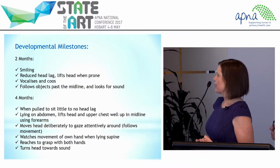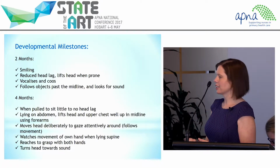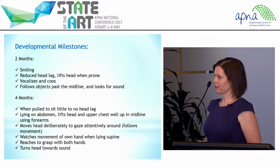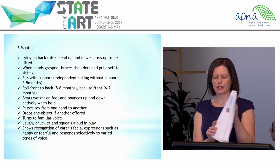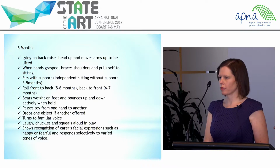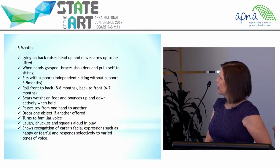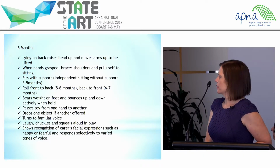So there's some other ones there as well, but watching movement of their own hand, reaching to grasp toys and turning towards sounds. 6 months there's a lot more, and I guess that's a really important time for you guys if you're doing immunisations and things. They're at 4 months too, but 6 months there's probably a few more milestones to look for that are very important. So most of this is looking at muscle development as well, and gross motor skills.